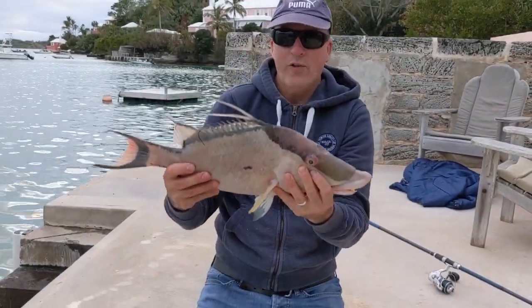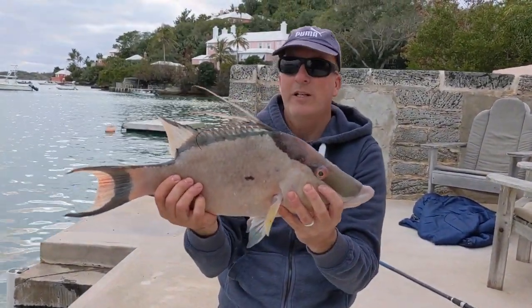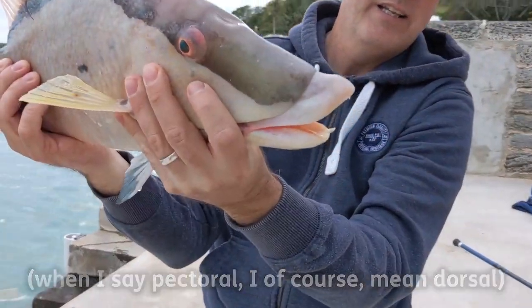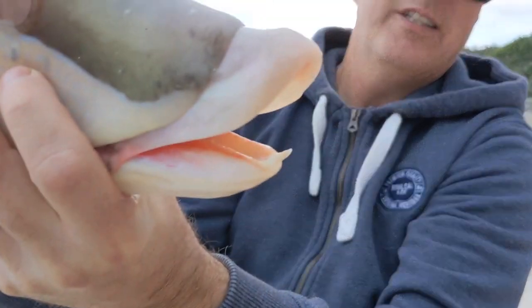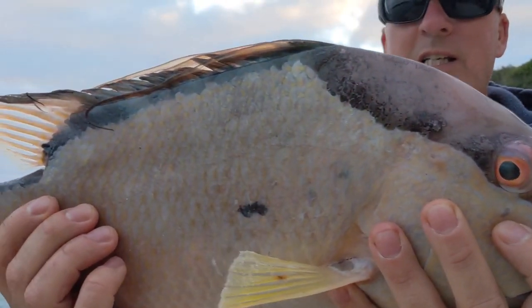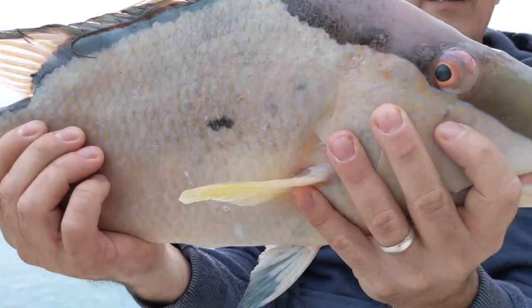So this is a Bermuda hogfish. It's one of the best eating fish on the island. Those beautiful pectoral fins. And if you look at its mouth there, look at the teeth jutting out there. Got this beautiful black band along the top. These beautiful yellow fins. That's a cracking fish.